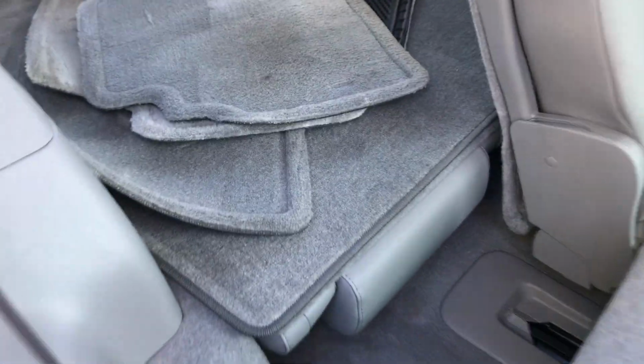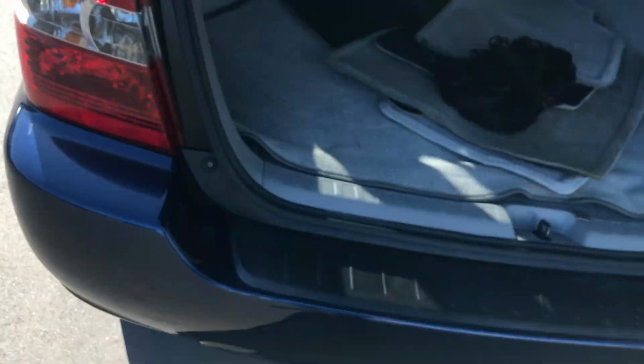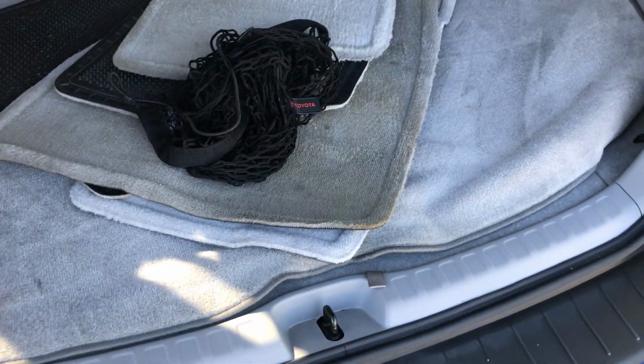It does have a third row, that of course I can't reach from this side. I'll have to try from the other side. These seats also slide back and forth with this little slider down here. So you can have a lot of foot room, or you can slide it forward to get into the third row. And of course, this folds forward as well. It's got the factory floor mats.